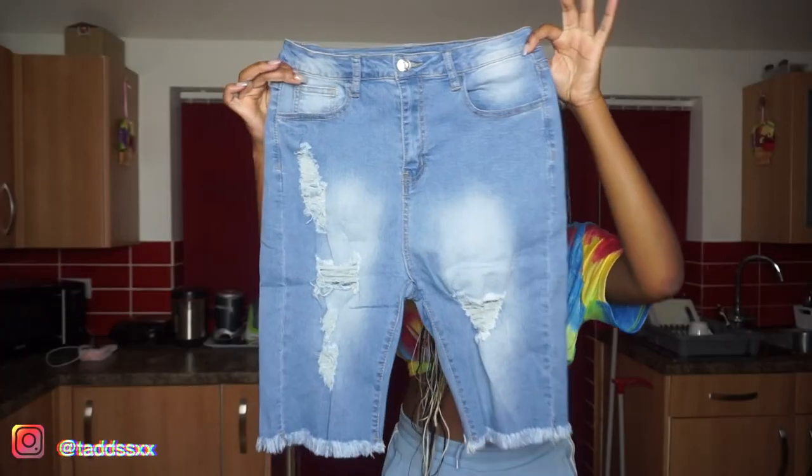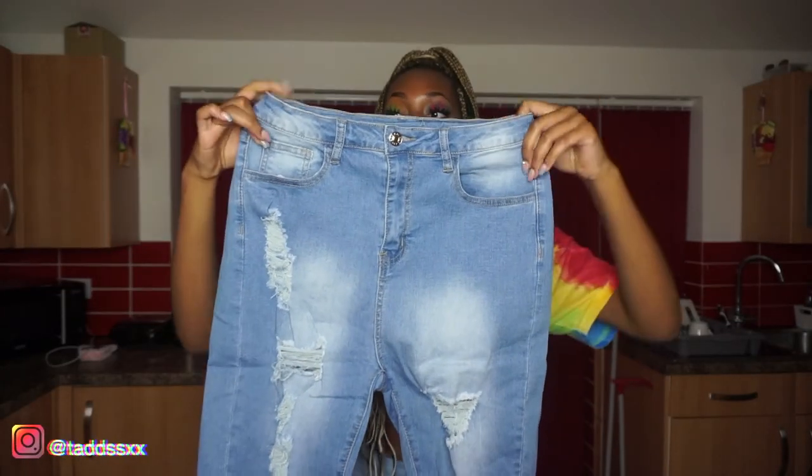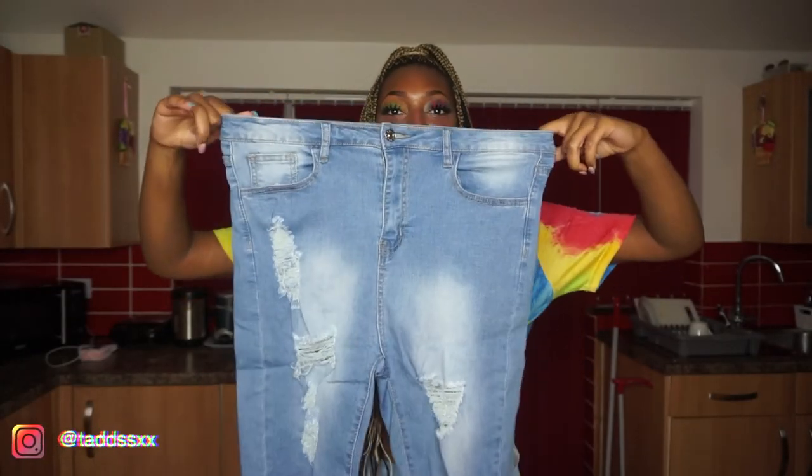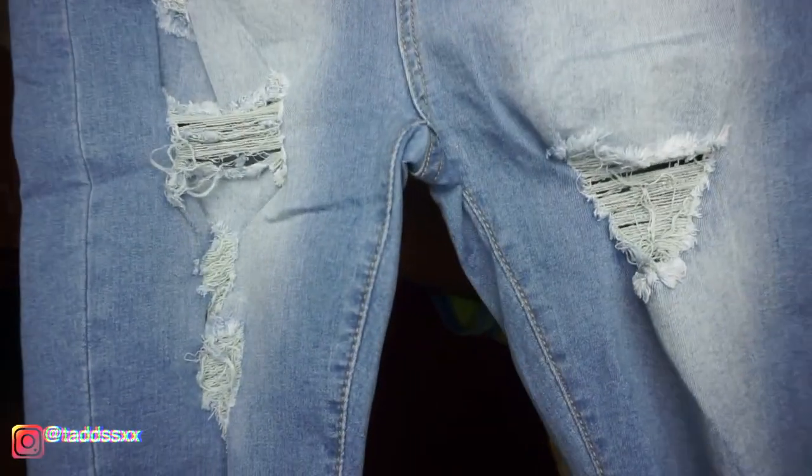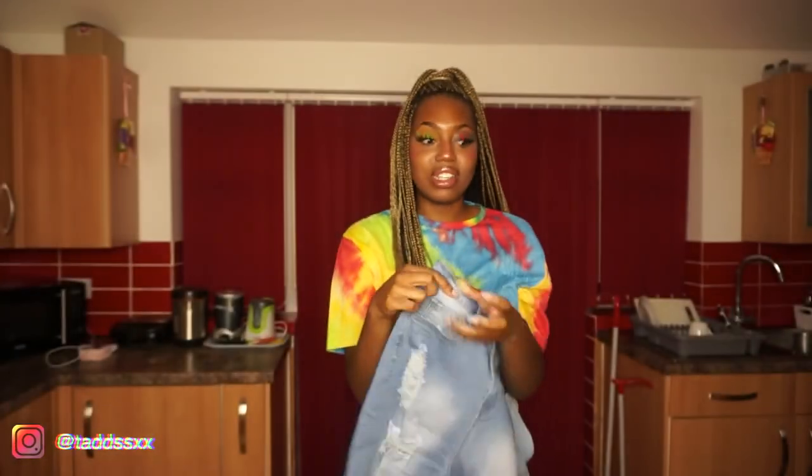These look tiny as hell, but once I went like this, these are stretchy, so I'm super excited to try these on. The detailing of the cuts are like this. The back is normal as well, but I'm excited to try these on because it looks high-waisted. So yeah, that's what these look like.